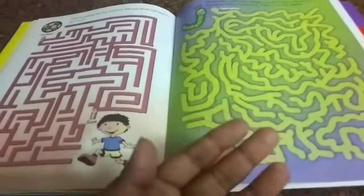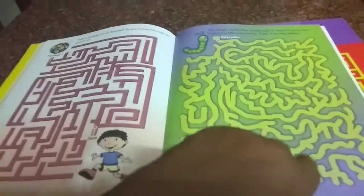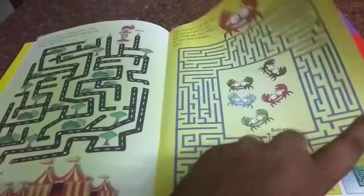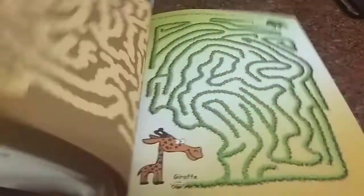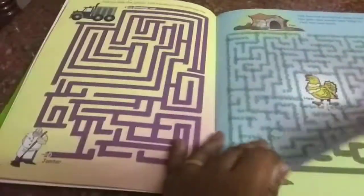There are also smaller versions of this book. This one I just came across. The colors and all were so fantastic. So I just thought I could share it with you all, so that whenever you come across these kinds of books, at least we will be able to pick one or two for our kids and reserve it for the trip, or a function, or somewhere where your child is not going to have much fun.